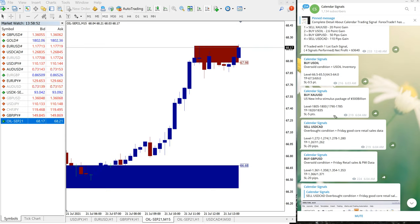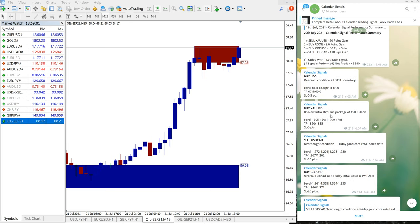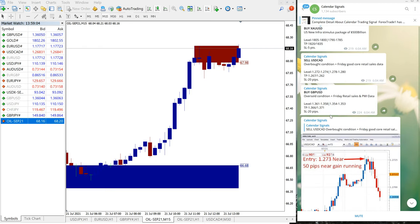Buy XAUUSD is still running near our level, it has not performed. Okay, now we will see sell USDCAD. Here you can check the date, July 21. Okay, now we will mark out sell USDCAD. First of all we will drag the chart.